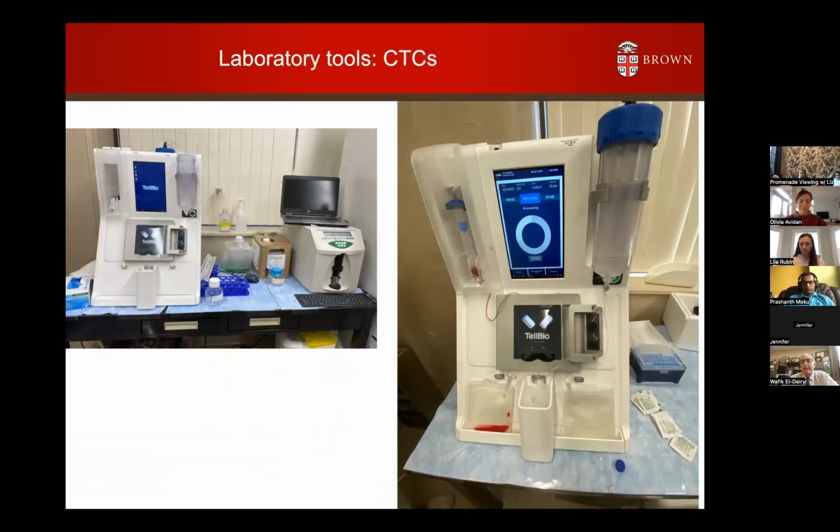This is a capability that allows isolation of circulating tumor cells from patient blood samples. So you could see over here is the blood, over here is a buffer, and then they go through a chip, which is in here, and off over here comes the red cells, off to the right come the white cells, and down the middle come the tumor cells.